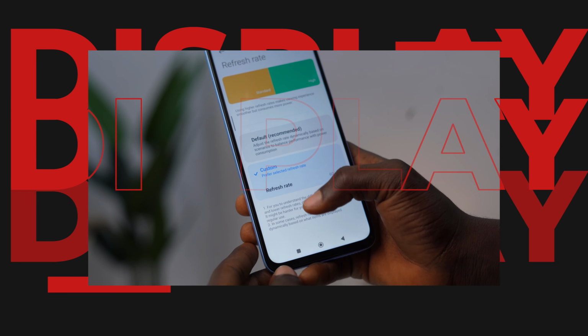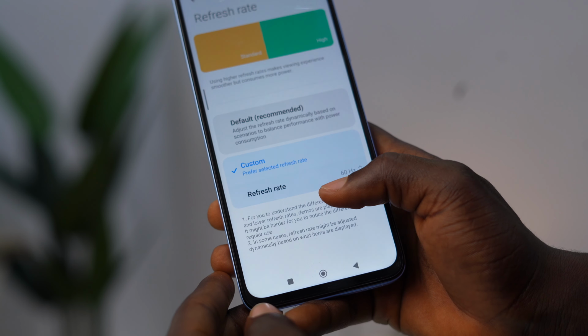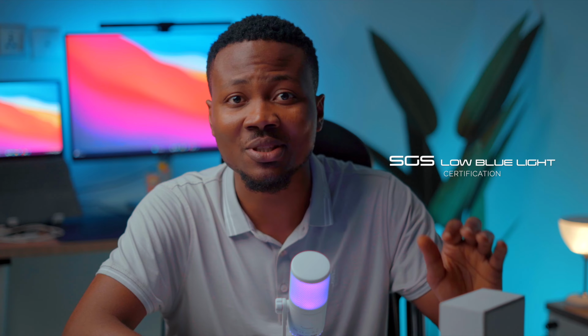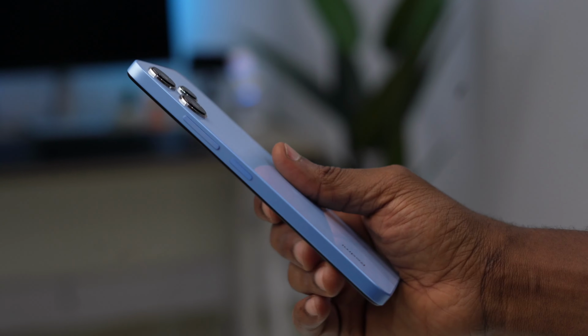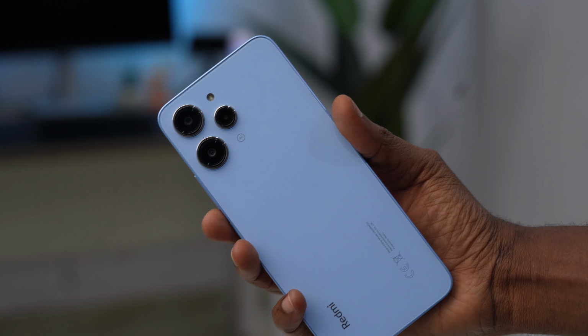Aside from having a 6.79 screen, it also has a 90Hz refresh rate, which actually can be reduced to 60Hz in the device settings. It also has SGS low blue light certification, meaning it has less than 25% blue light radiation, and you can also adjust the color scheme in the settings. One of this phone's major strengths is that most of the features of the phone can be adjusted, allowing for a highly personalized user experience.